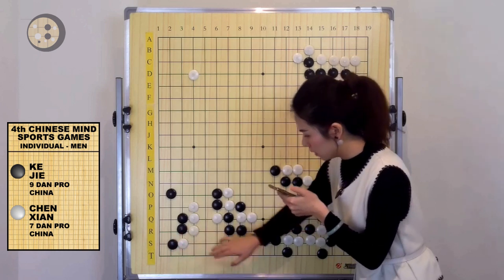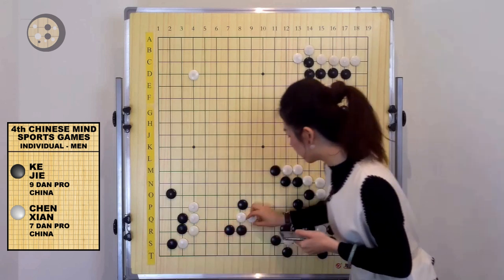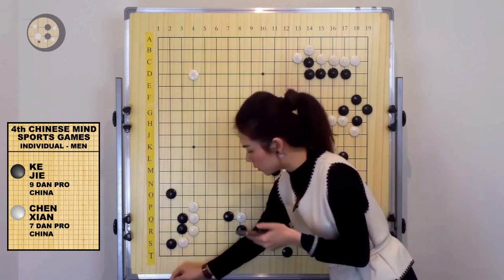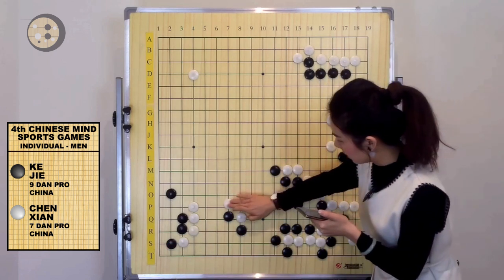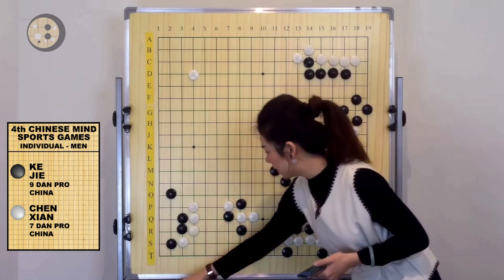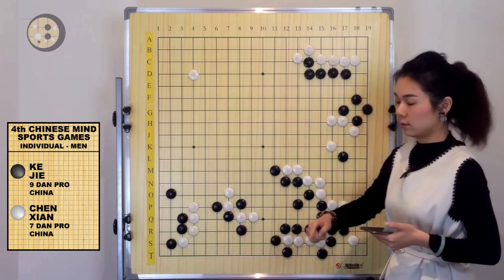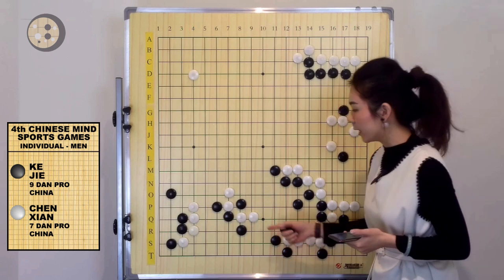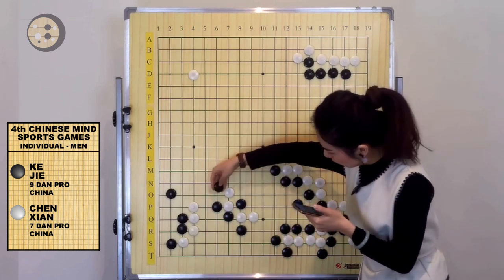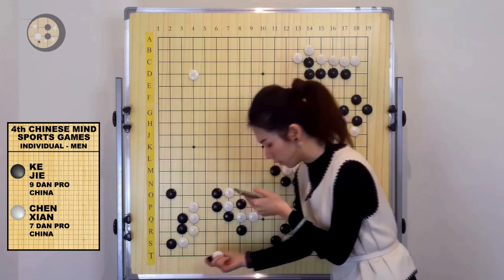Yeah, and then after the attach. Sorry, let's do it again. So after the attach, black haned and white made that exchange first, and then haned on the top. Black cut, white extended, black ataried. So there's only one way straight for black. Black cannot let white surround or connect these 2 groups. So black must push through and cut these 2 groups off.